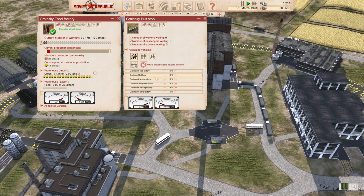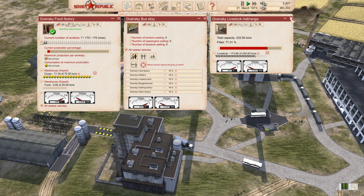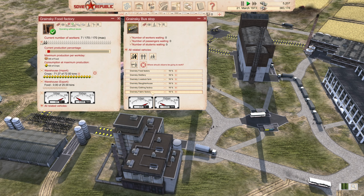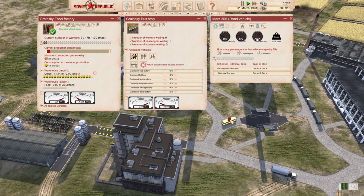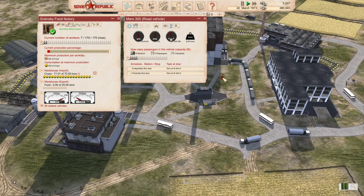Yeah, so they need to be going to the food factory, distillery, livestock farm. No, wait, they do need to be going to livestock farm, fabric factory, and the clothing factory. Yeah, they need to be going absolutely everywhere. Is the secondary bus incoming in a second? Yeah, the secondary bus is incoming in a second.